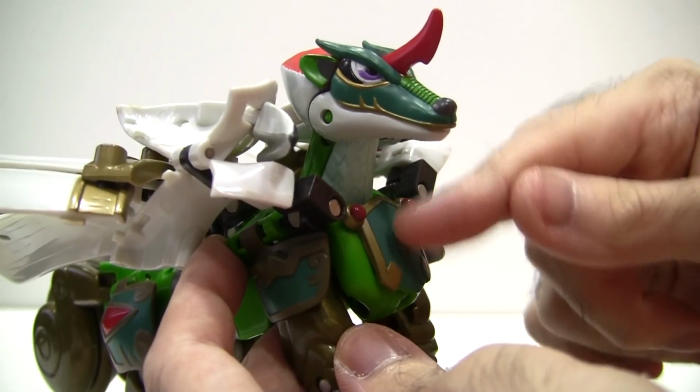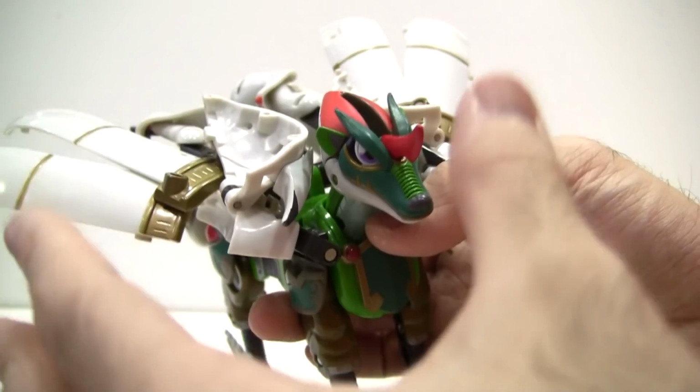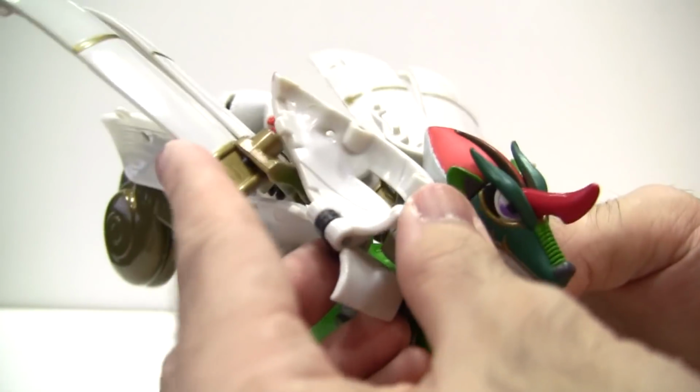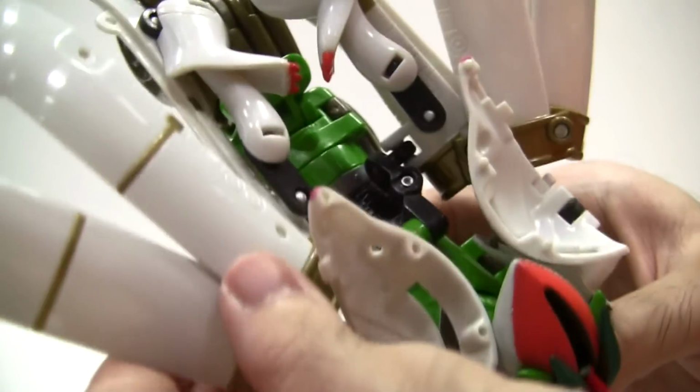It's locked in place thanks to this chest piece, and the wings can be posed thanks to the myriad of hinge joints, but you lose this very nice flat open look, and of course you do risk jostling this very nice configuration out of place.